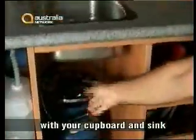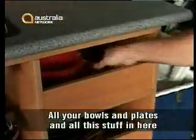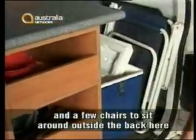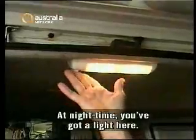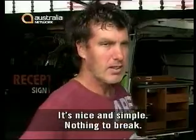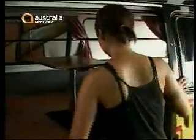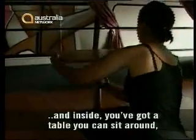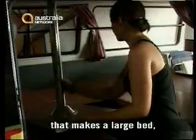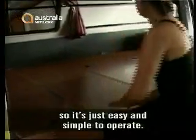You open up the back door, that's your kitchen area with your cupboard and sink and all your cooking facilities. All your bowls, your plates and all this stuff in here, and your cutlery and your pots and pans and your ice box, and a few chairs to sit around outside the back here and a table. At night time we've got a light here. Water supply here, just a pump for the sink. It's nice and simple, nothing to break. And then you open up the sliding door. And inside you've got a table you can sit around, and when you put the table down, that makes a large bed, but under the seating there you've got loads of storage, so it's just easy and simple to operate.